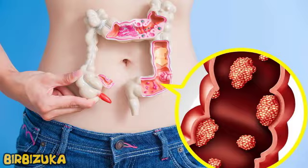Additional clinical trials are needed to assess whether the addition of vitamin D can help prevent or reduce the risk of developing colorectal cancer. Find out if your levels of vitamin D are too low by taking a blood test. The optimum level is above 30 nanograms per milliliter.